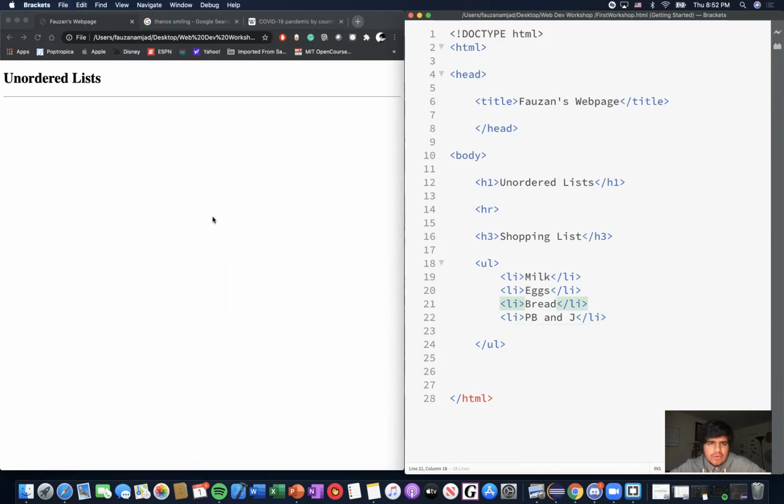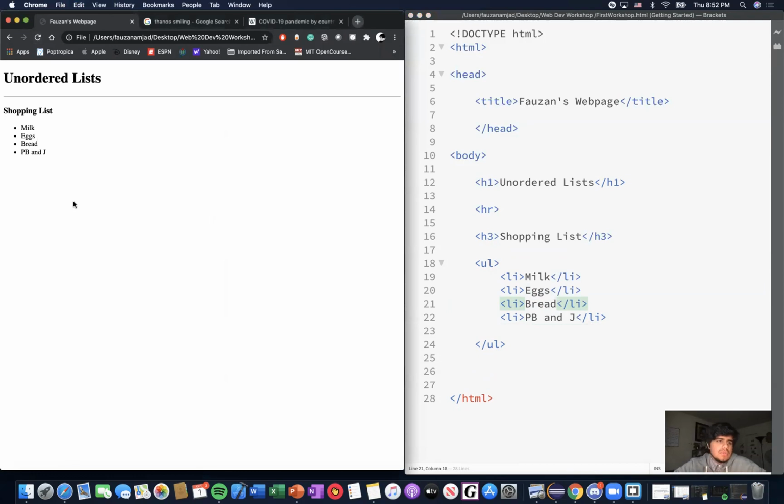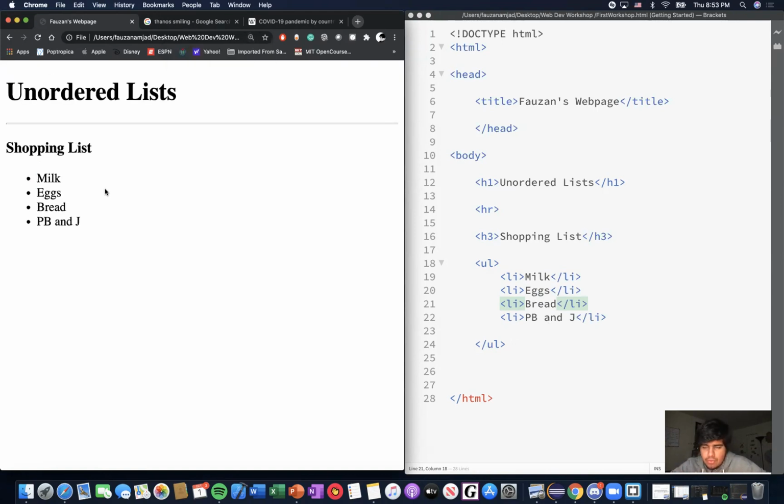And you'll see why it's called an unordered list. There you go. So we have our H3 header, shopping list, and then we have our unordered list with our list items, and they display in bullet form. So there's no sorting. When you sort something, what do you want to sort it by? 1, 2, 3, 4, 5, A, B, C, Roman numerals, stuff like that. That's what you call an ordered list. Unordered list, it just doesn't really matter. Think of it as simply bullet points.